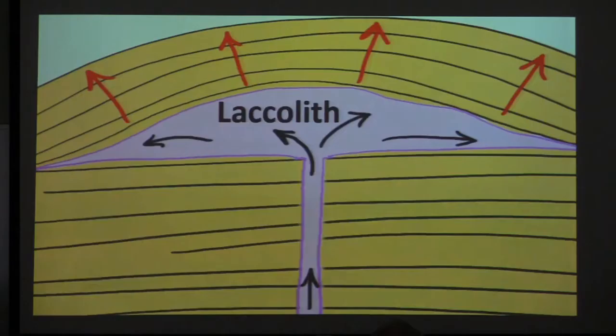This is a laccolith, so you have intrusives pushing up into sedimentary rocks, and they raise the surface above the adjacent ground. Intrusive rock that is spread out like this and uplifted is called a laccolith.